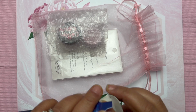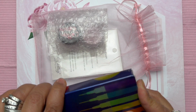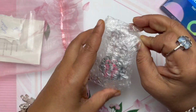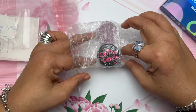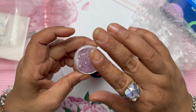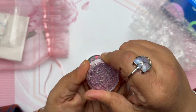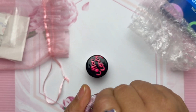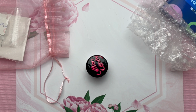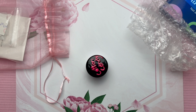She also sent me some glitter and she made a custom acrylic mix for me, which I really appreciate. And she knows I'm a pink girl, so this is the glitter mix that she made for me. Hopefully I can open it without making a mess. So bear with me, guys. I did close this earlier and now I can't open it. Hold on one second. I'm trying to get the tape off of it.